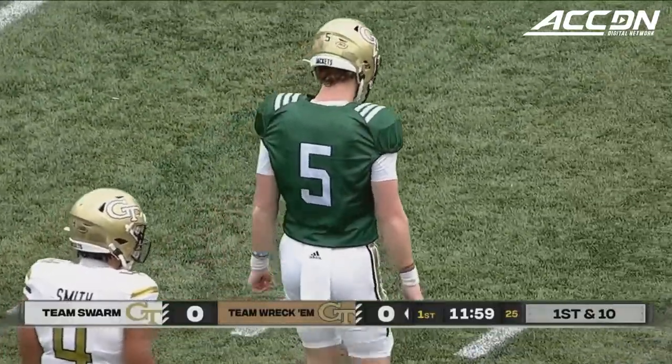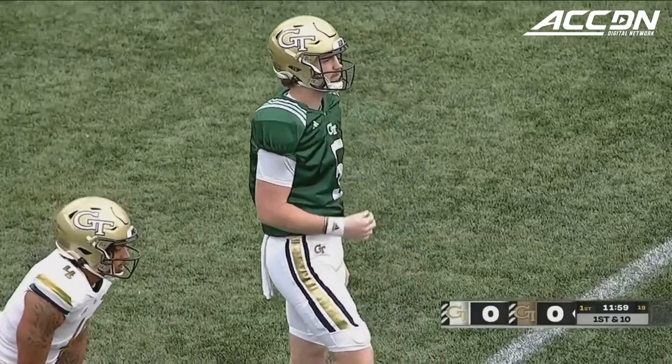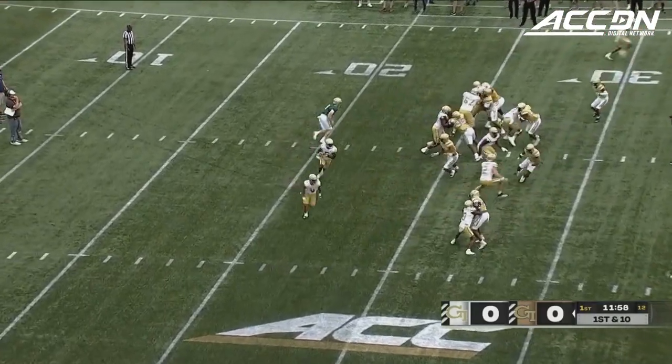And one of the things Coach Heat talked about is nobody has separated themselves at the quarterback position, and he's not going to name a starter coming out of spring. And I like that, because what that does is that allows these guys to continue to compete throughout the summer and the offseason as they try to get that starting role.